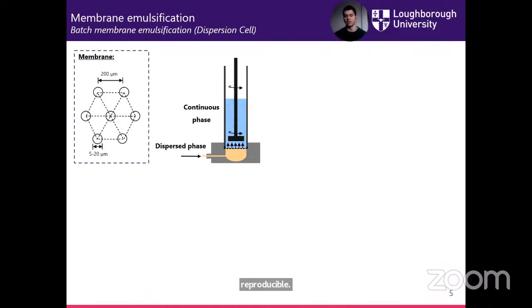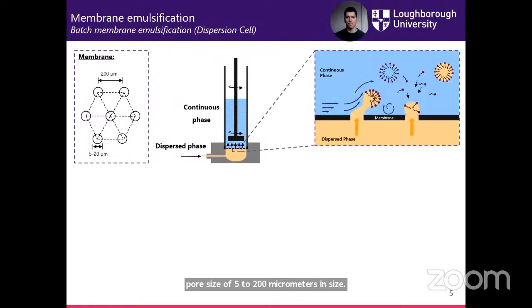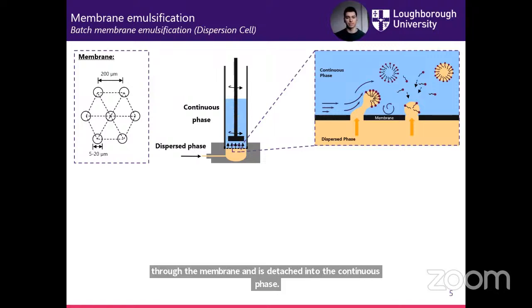Our batch system consists of a base, a membrane, a glass cell, and an impeller. The membrane sits between the base and the glass cell. This particular membrane, as you can see on the left, has a hexagonal pore arrangement and a distance between pores of about 200 microns, with an average pore size of 5 to 200 micrometers, depending on which membrane we're using. Through membrane emulsification, the dispersed phase, which is our oil phase containing our active ingredients, is pressed through the membrane and is detached into the continuous phase by the shear, which is induced from stirring.